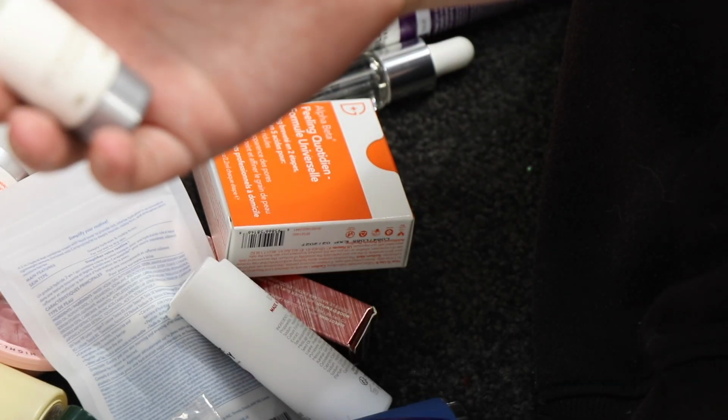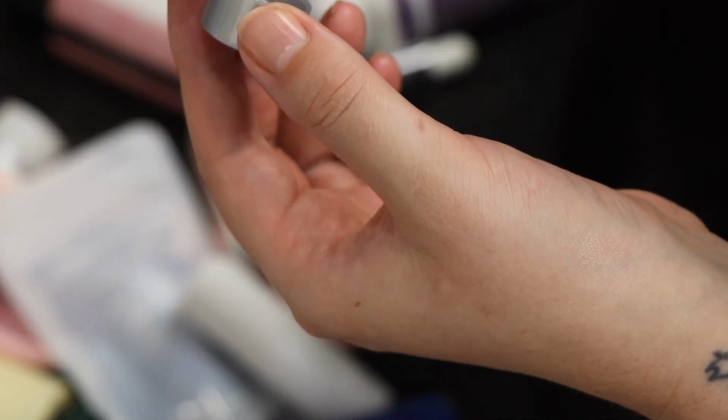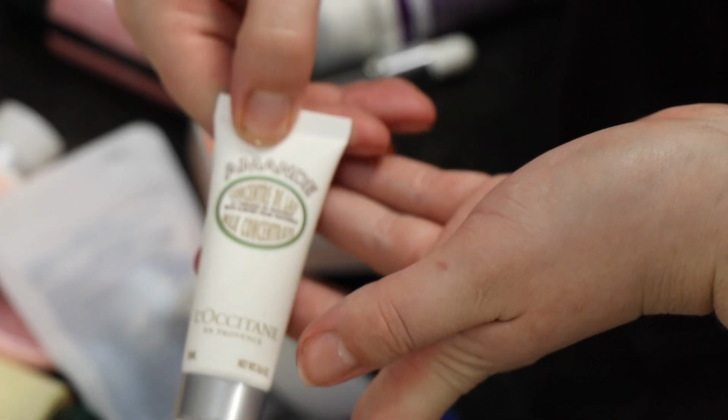This is the L'Occitane Milk Concentrate. It smells so good. It's like a little moisturizer. Is it for your face or your body? I don't know, but I think I might give it to my mom because she's really loving L'Occitane at the moment. So I might give that to her for Christmas.